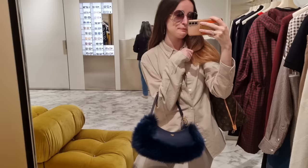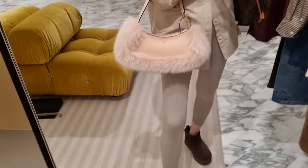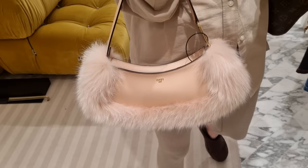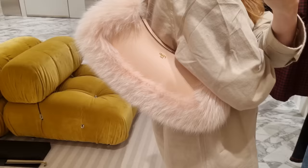They've got amazing stock. Now is the time to go to Bicester Village, guys. They've got it in this color as well. And even though it's fox fur, and we know fur bags are so expensive, it costs £1,400 from two. What an amazing price, right? I love it. I love the fox bags, guys.